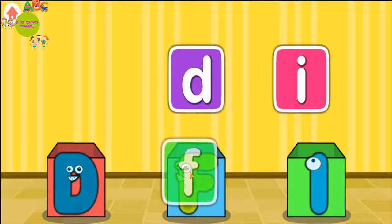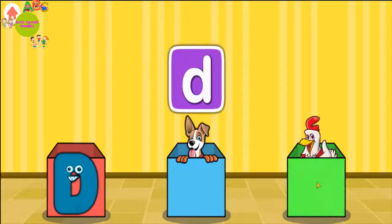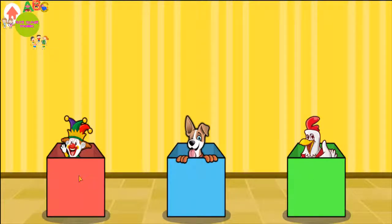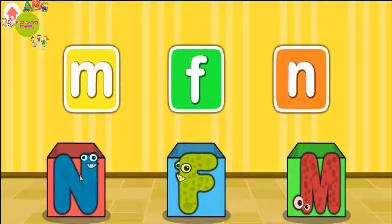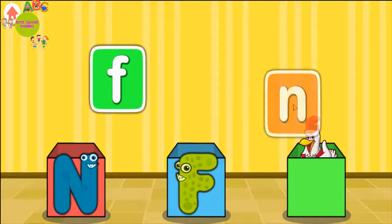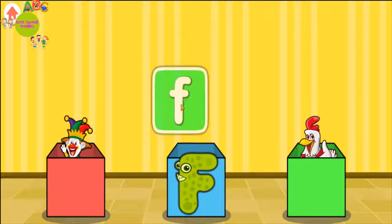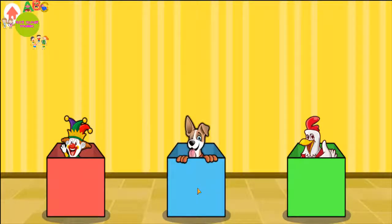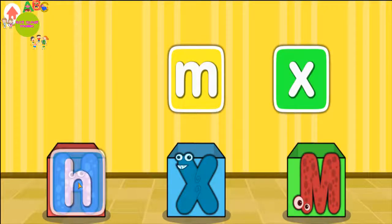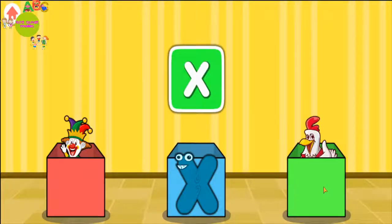F. F for fox. I. I for igloo. D. D for dog. Find the matching pairs. M. M for mouse. N. N for nest. F. F for fox. Find the matching pairs. H. H for hat. M. M for mouse.